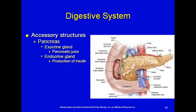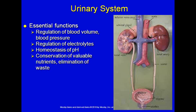The pancreas is an exocrine gland and an endocrine gland. It releases pancreatic juice, which is partly used for the breakdown of amino acids, and it also produces insulin, which is required in order to lower blood sugar. The urinary system includes the kidneys, ureters, and bladder. And the urinary system helps regulate blood volume, helps regulate blood pressure, helps regulate your sodium, potassium, and calcium, helps regulate your pH.